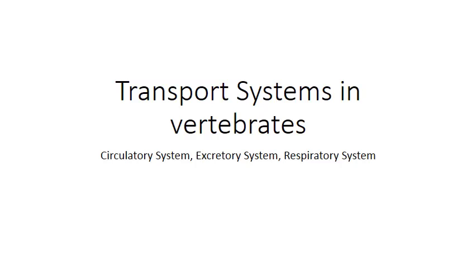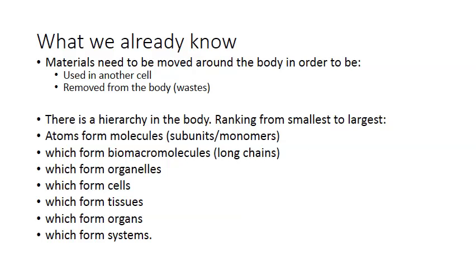Okay, transport systems in vertebrates. Today we're talking about the circulatory system, the excretory system and the respiratory system and how they work together to get the nutrients our cells need to where they're needed. So what we already know is that materials need to be moved around the body in order to be either used by another cell or moved from the body, as in the case of wastes.